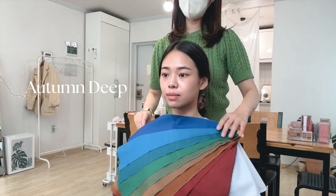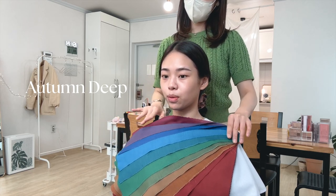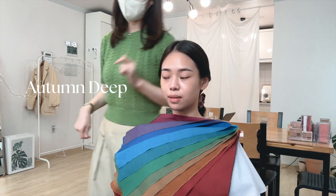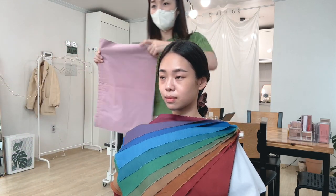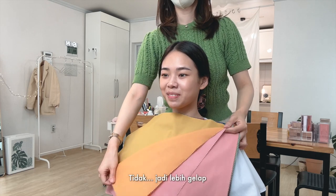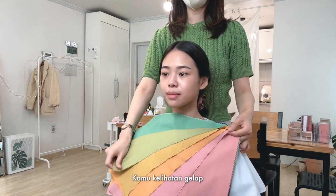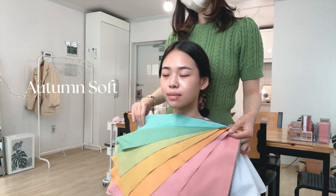This is autumn deep. This is autumn deep color. And it's autumn soft. No. This one is so tan. You look tan. Autumn soft.